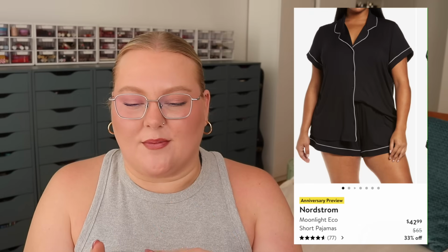So I think I'm gonna just get the black one because I'm a plain girl, but there is a brown raisin color I also thought was quite nice. I don't know, I'm heavily thinking about it. It's normally $65. They're on sale for $42.99. If you have any experience with this exact set, if you think it's worth it, like it's held up in the wash, let me know because I'm definitely eyeing that.